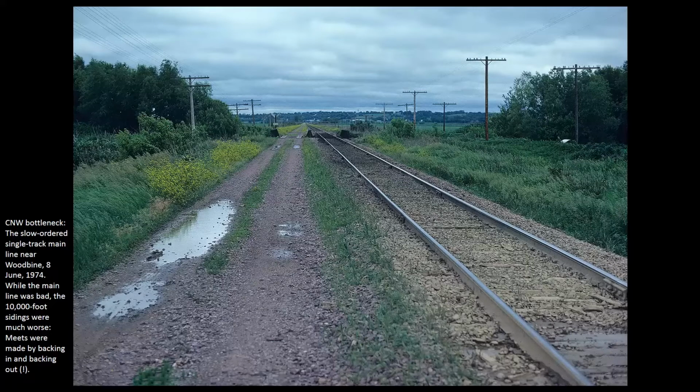And so here we are out west of Woodbine, and here we have our main line with pumping in the mud, jointed rail. The other track is gone, and yet all that hot UP traffic has to get across this railroad. And if you think this is bad, you should see the 10,000 foot sidings. They were slow ordered to 5 or 10 miles an hour. And if you have like a 4,000 foot train to crawl through the siding is ridiculous.